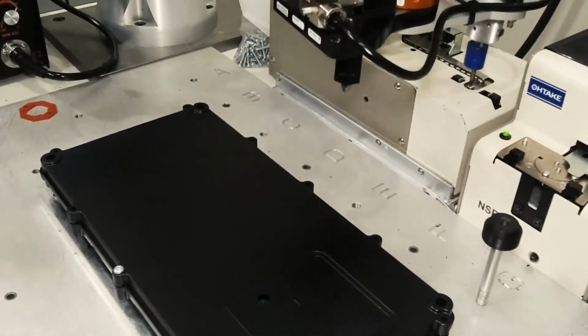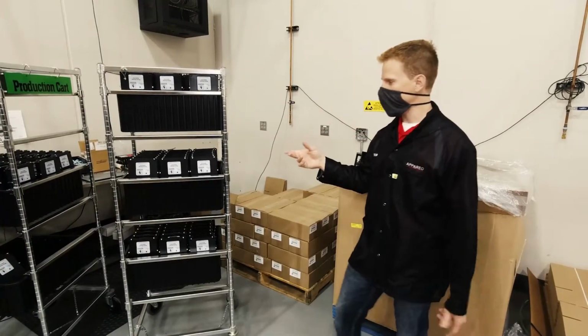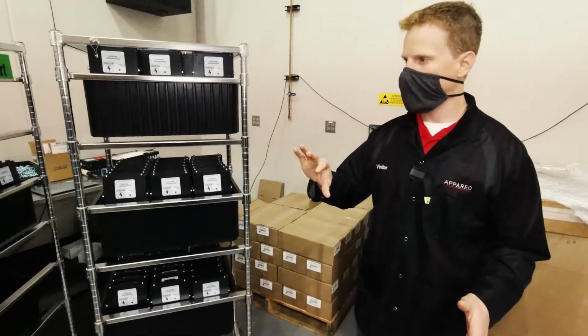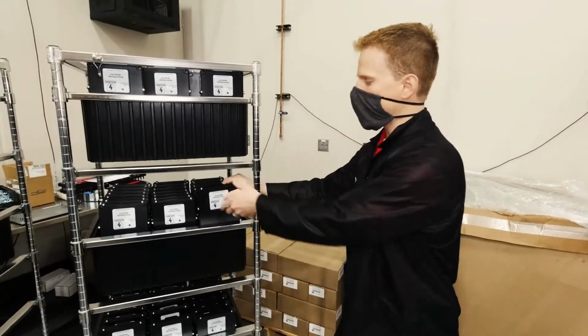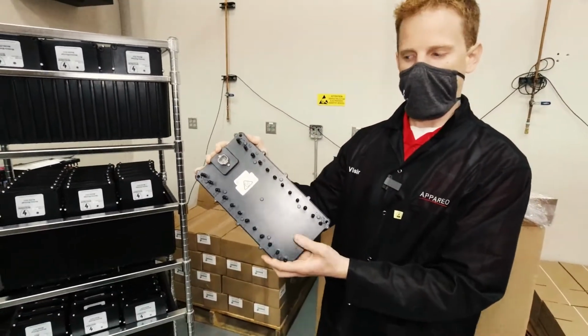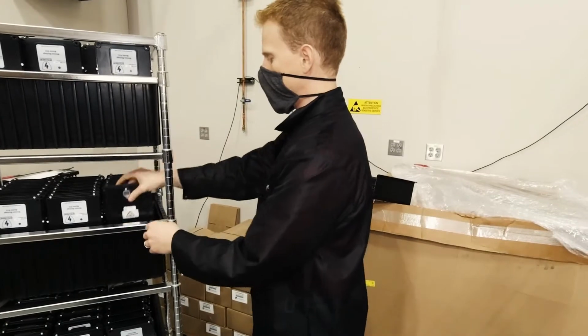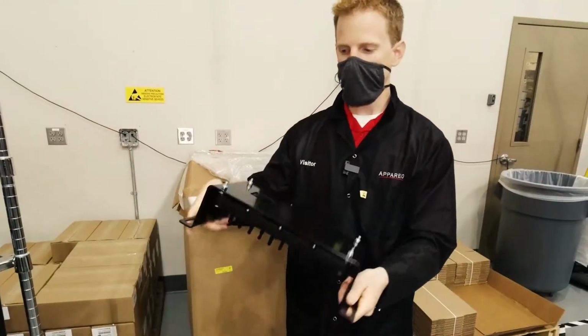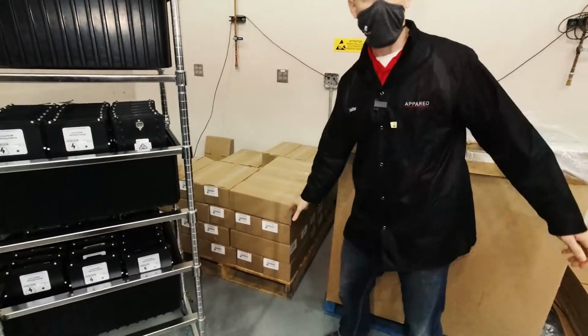As the final step in building the 24-port ECUs, after all the functional testing has been done, we rack them up. And here you can see one of our finished products. And then from there, we take them to an assembly cell, and the bracket gets installed. And then finally, we box them up.